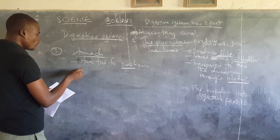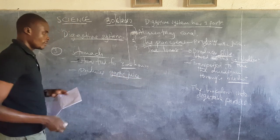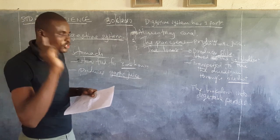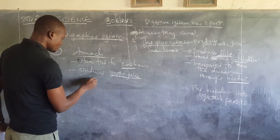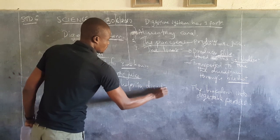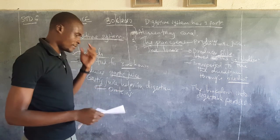Then the stomach produces gastric juice. We'll ask, where is gastric juice produced? Gastric juice is produced at the stomach. And what are the functions of gastric juice? Gastric juice helps in digestion of proteins. That is the work of gastric juice.